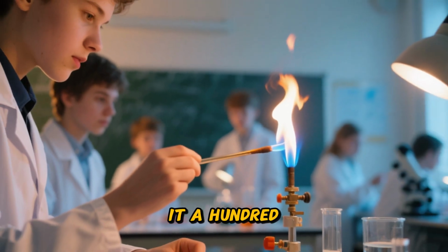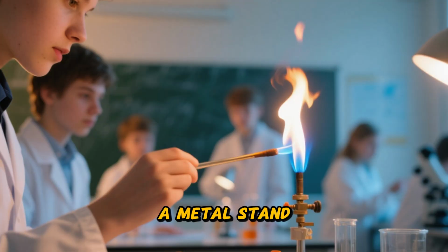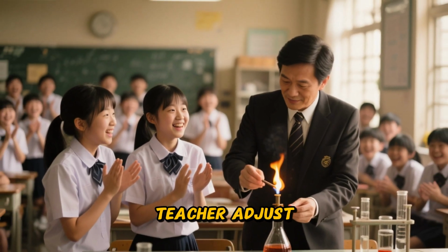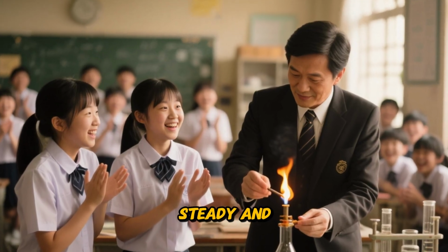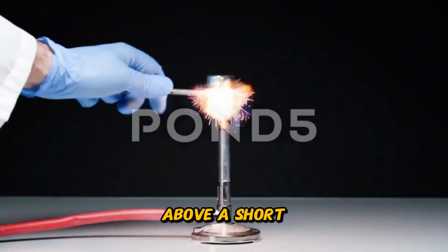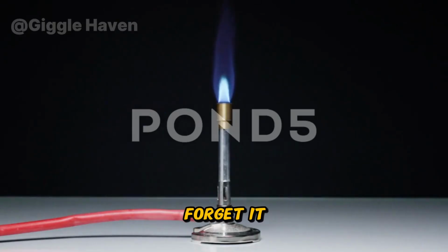You've seen it 100 times in school labs. Maybe sitting quietly on a metal stand while a science teacher adjusts the gas valve. With careful hands, a small blue flame, steady and focused, flickers above a short metal tube. It's so ordinary that you almost forget it has a name.